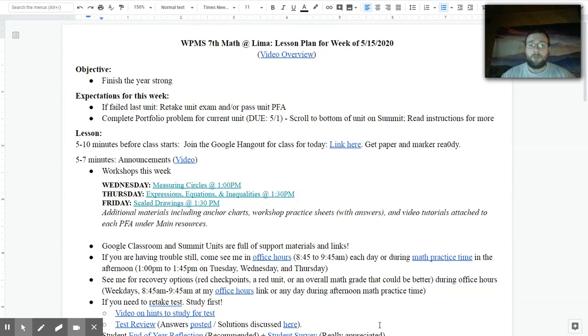You also should complete a portfolio problem for the current unit if you have not done so. You need to complete at least 2 portfolio problems for the year. And I recently assigned an extra option for portfolio problems for this unit. It's a little puzzle game that you can do. You can find it on the Google Classroom stream.